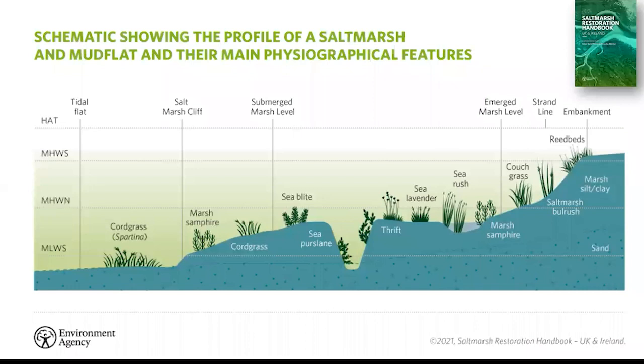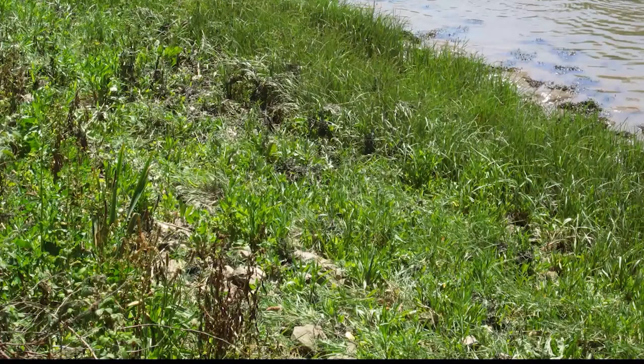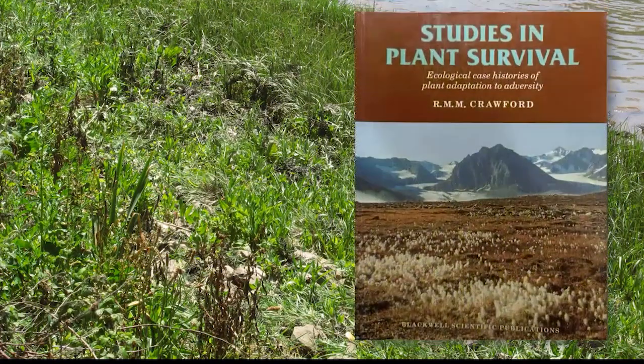Some of the salt marsh plants will tolerate being completely inundated with water. Some of them will only tolerate getting their roots wet. The interesting thing about salt marsh plants is that these are particularly salt tolerant plants, and it's the salt that is affecting them most. If it wasn't for the salt, the land plants would be able to migrate down and outcompete them. What's particularly interesting, I find, about these plants is the mechanisms that they have to be able to deal with or tolerate this salt.